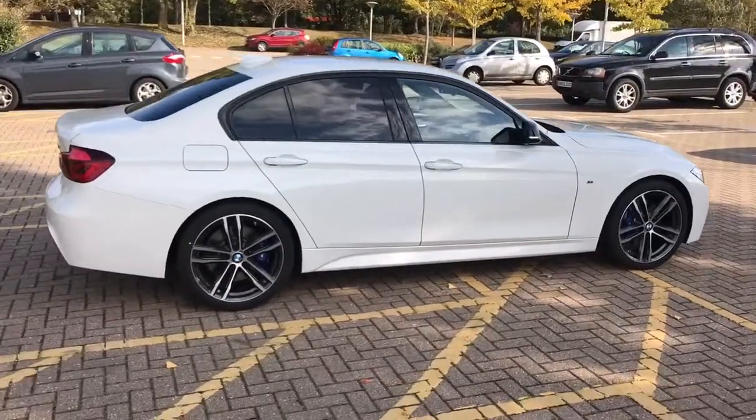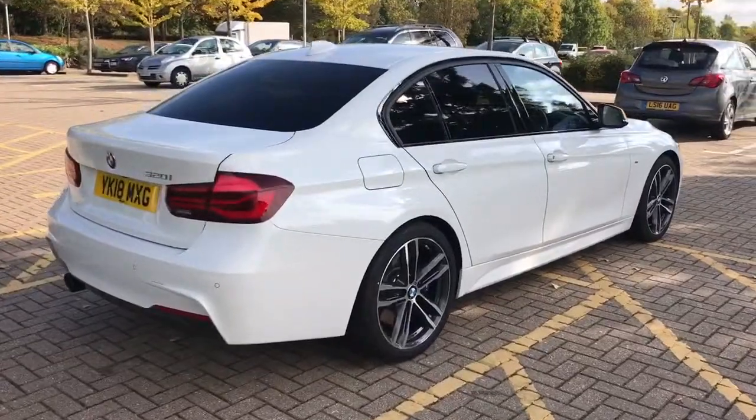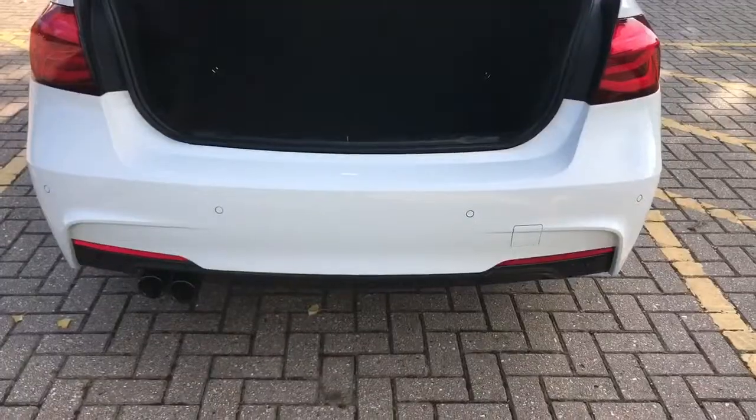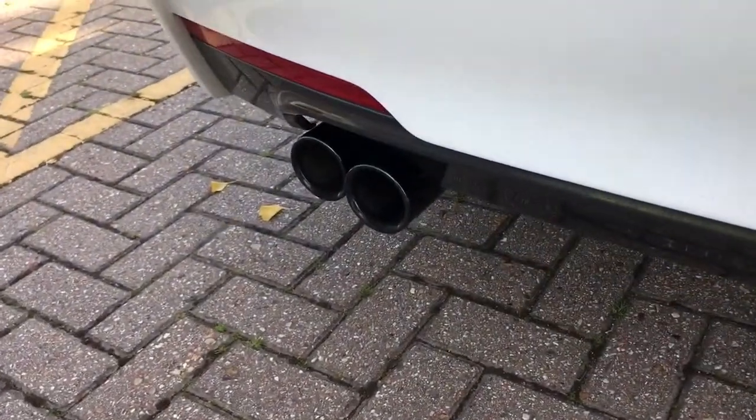We'll start off inside the boot, and then we're going to work our way around the rest of the car from there and onto the controls of the car lastly. As we approach the boot, you'll notice we have those reversing sensors and the darkened tailpipe that I mentioned a moment ago. Plenty of boot space as well.